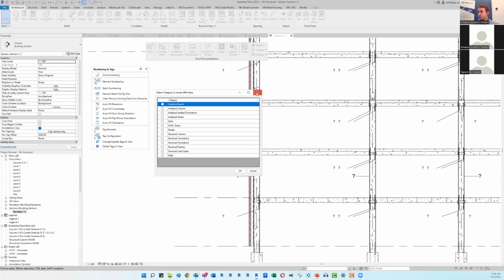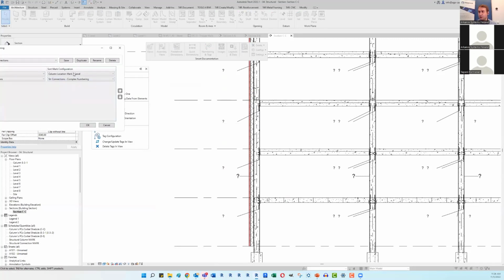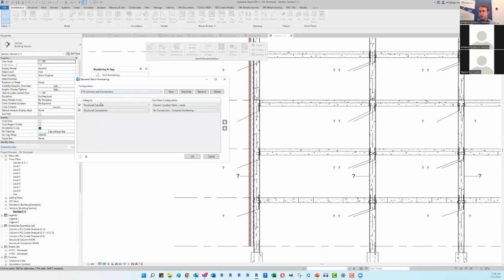For that, I will be using batch element numbering again. So my columns will receive a column location mark, meaning they will recognize which grids they are placed on, and also the level. And the connections will get the column location mark of their hosts, and also some more things that you will see in a minute.